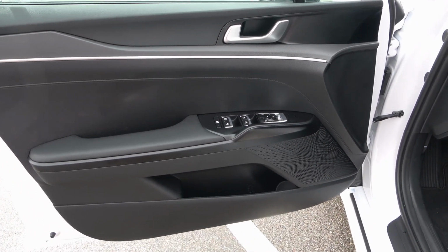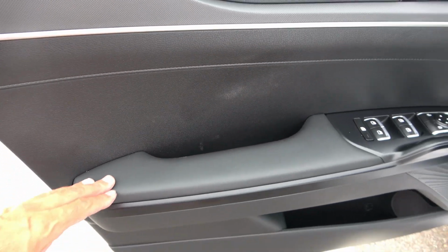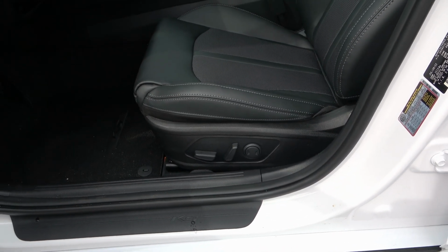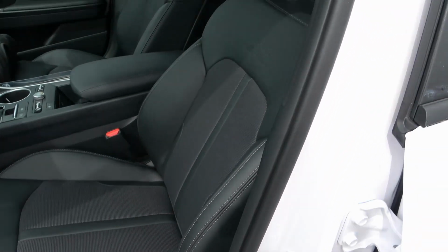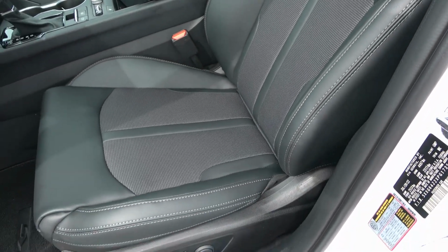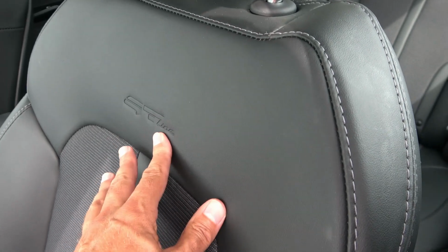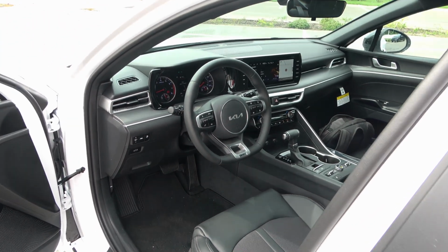Other than that, the pretty standard setup: windows, mirror lock controls, a little bit more storage underneath here, padded armrest slash door handle. You do have a K5 right on the door sill, and the driver seat is power adjustment. Now on the passenger seat you do have a manual adjustment. The seats themselves have a profile, but I wouldn't say they're aggressive or too sporty. Same kind of combination with the synthetic leather and the cloth material, and you do have the GT line embossed inside of these seats. Now we'll jump in here and see what else we have.